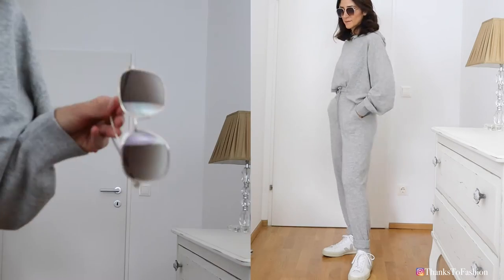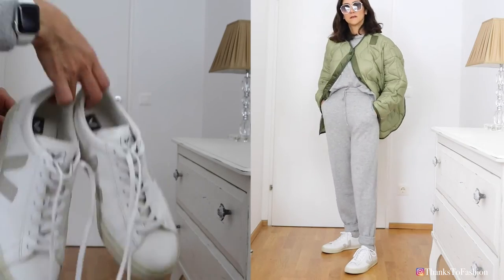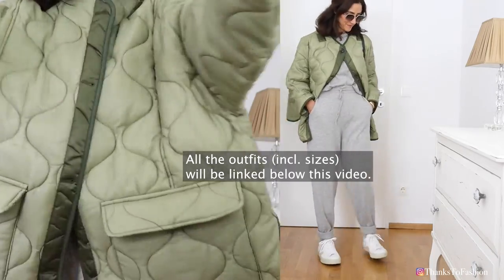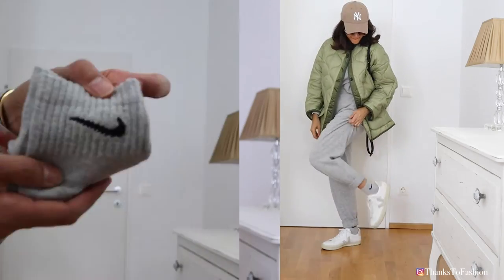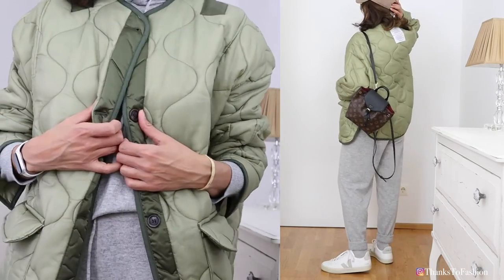Other than that, let's move on and see how I am going to style this gorgeous quilted coat by The Frankie Shop. There are a million ways of styling this jacket, but I have to contain myself and just show you a few outfits that I am going to create with my existing wardrobe. And regarding bags, because of the style of this jacket, having really wide sleeves, you will need a bag with longer straps if you want to carry your bag on your shoulders.